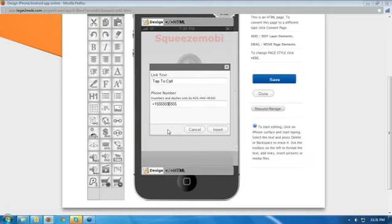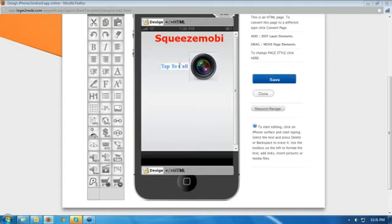Oh, sorry, numbers and dashes only. 555 there. So let's insert that. And here, as you can see, you have the tap to call added. So once you actually have your app saved and published, that should work as a tap to call button. You can even add designs to that, add pictures, for example, to make it look better. But this is how simple it is to have that added.